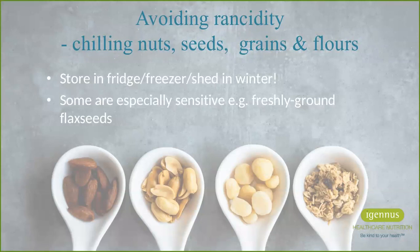So just the one substance I also wanted to talk to you about was freshly ground flax seeds. When we eat flax seeds, we really do want to eat them in their ground state, because in the whole state, they can't really get broken down by the digestive tract, so we don't really get their benefits, and they just pass through our digestive tract unchanged. But flax seeds do go rancid really quickly.